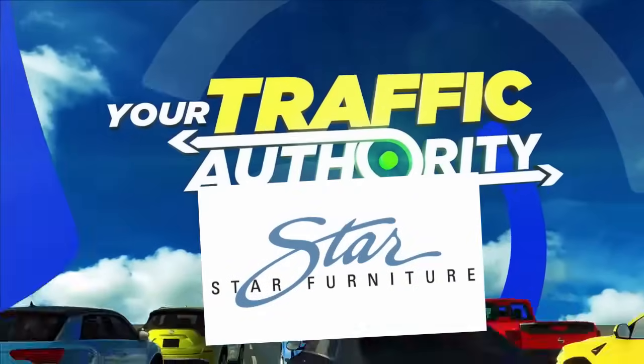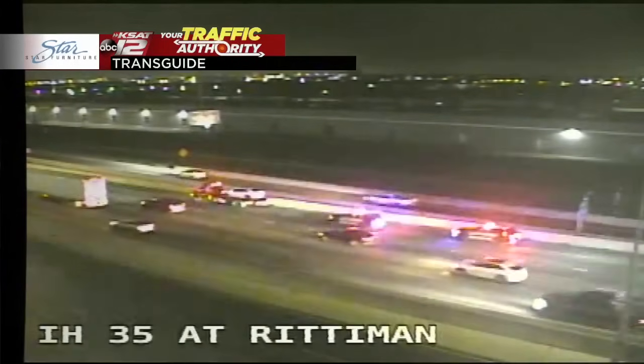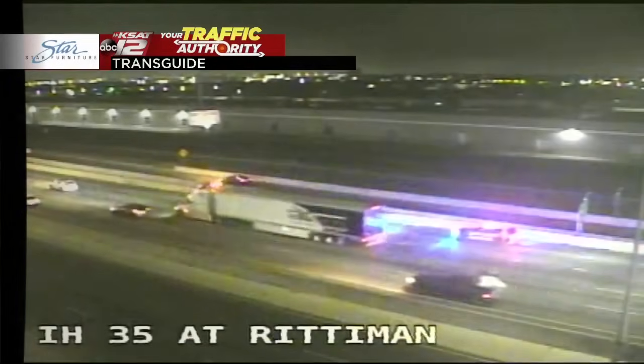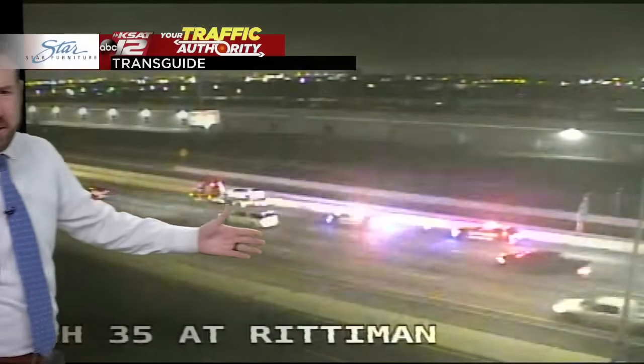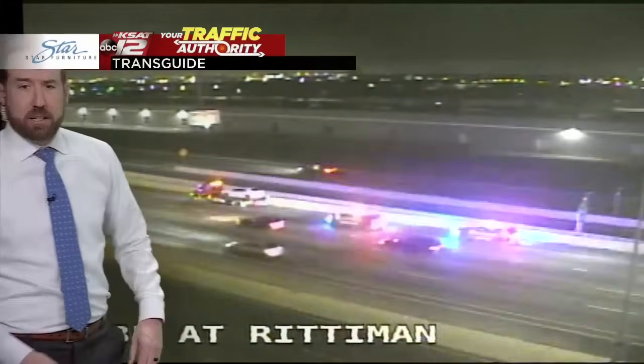We'll see. I want to take you guys to that crash over there on I-35 at Rittiman. Still some flashing lights. Looks like they're loading that car onto the tow truck there, which always takes a few minutes to get done. But that's on the shoulder, so there are going to be some slowdowns in the adjacent lane. This is southbound 35 right at Rittiman. But yeah, that's been there for roughly 20 to 30 minutes. But they've got the car on the truck now, so it shouldn't be much longer.